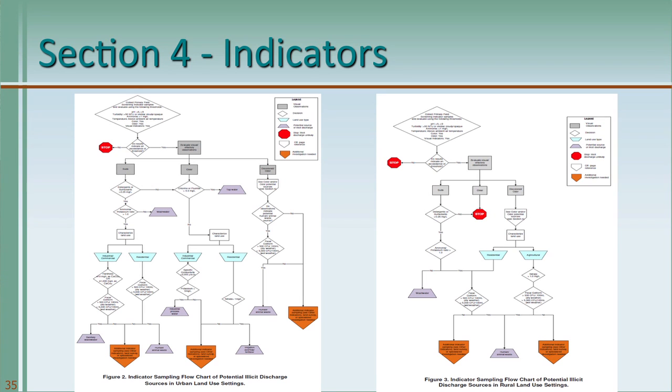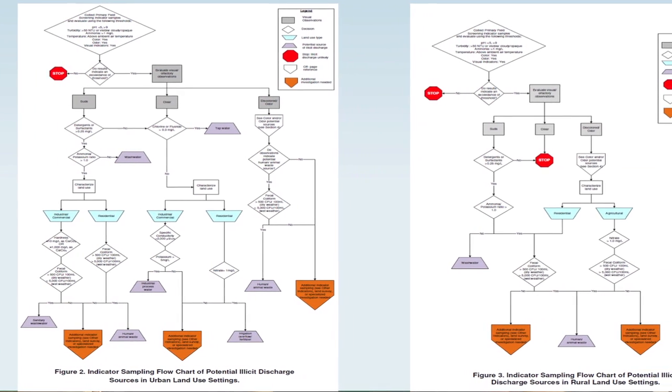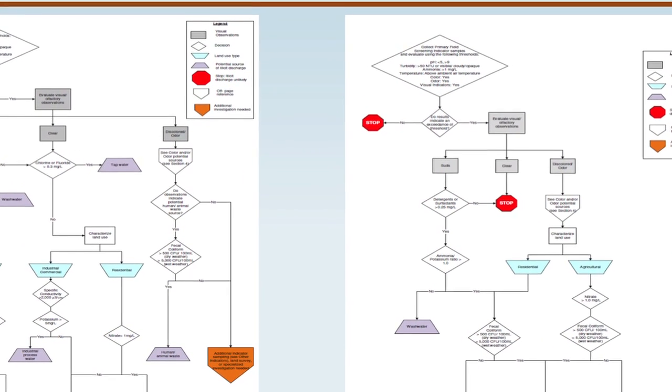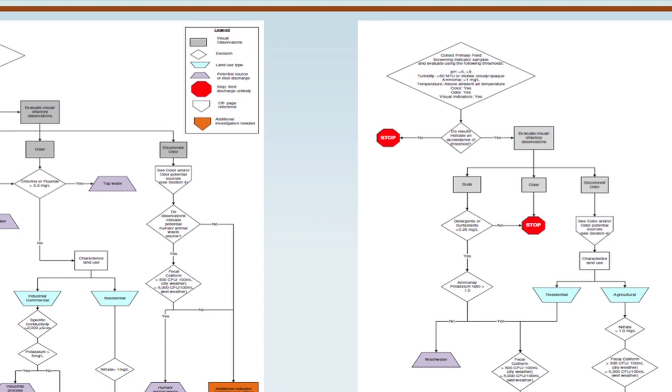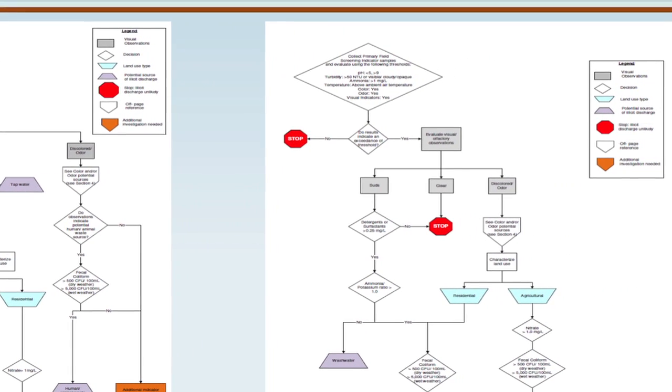So I touched on these two figures, figure 2 and figure 3. Figure 2 walks you through an urban land use setting, and figure 3 steps you through a rural land use setting. You'll notice the rural land use is a little bit simpler, the urban one's a little more complicated. But starting off at the top, what we have there in that box are our primary field screening indicators and a list of thresholds you should be taking a look at.